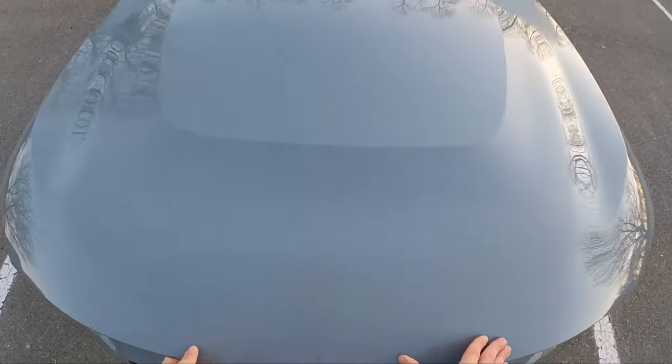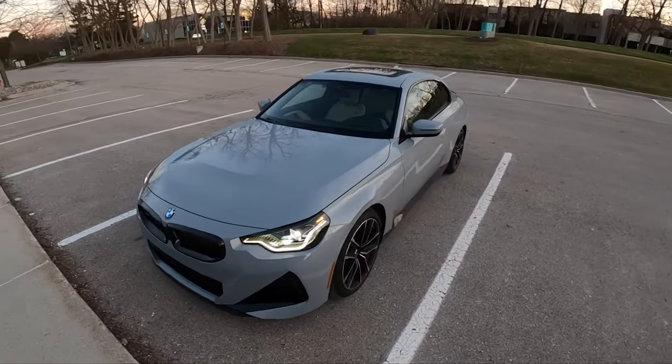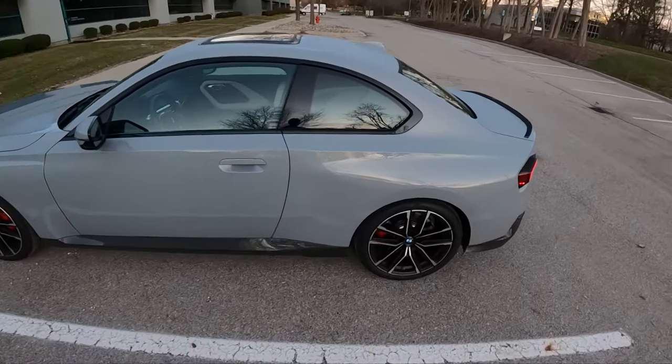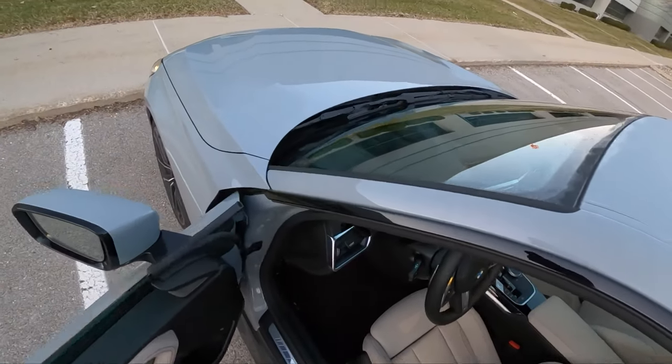It's interesting, the 6-cylinder BMWs are so efficient that there really isn't that much of a difference in MPG between the 4-cylinders and the 6-cylinders, in the Supra and in these 2-series cars.